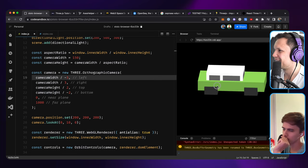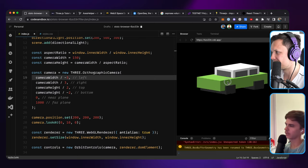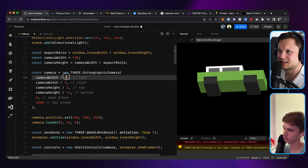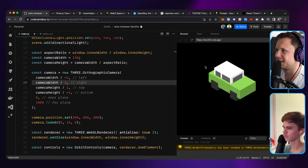You know what's a cool thing to visualize it more? Kind of like the axes helper. I know they have camera helpers that help you visualize how the camera is looking based on the parameters we specified, which we can definitely do more deep dives on later, because we could do so much with these different kinds of cameras. But well, there you go. This is cool. There is your Three.js car.